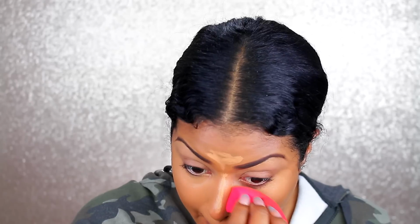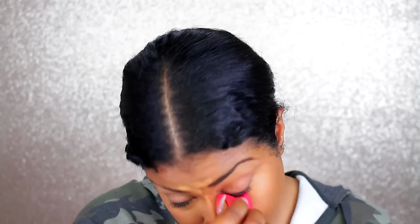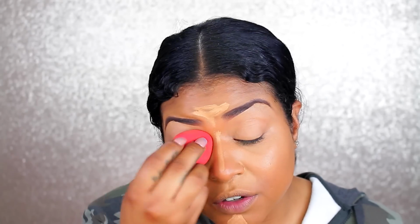Now you want to be gentle, and the reason why I don't like a lot of layering, especially when doing this type of look, is because I have like crow's feet and I don't want to emphasize those. All the layering is definitely going to emphasize them, especially when I start to set this concealer. You're definitely going to be able to see they're there, and I don't like that.